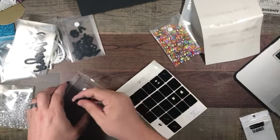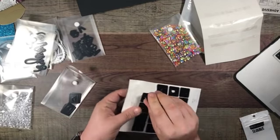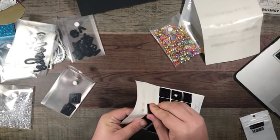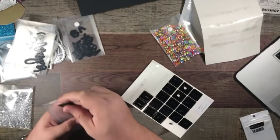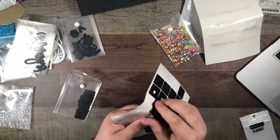The glitter markers, yes. So these tiles, I'm just going to go ahead and zhuzh them into the envelopes really quickly, and then I'll show you what they do. Because again, I don't want to lose all of my little bits and pieces.